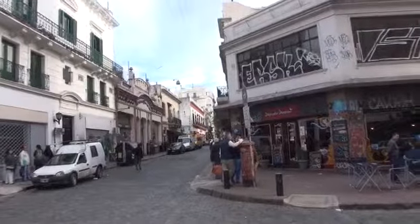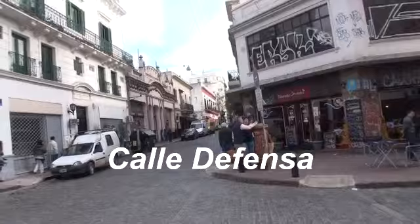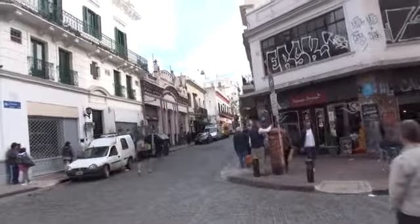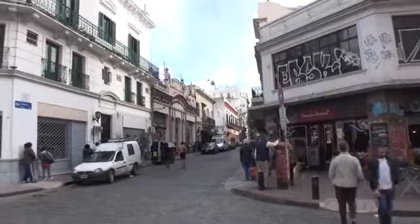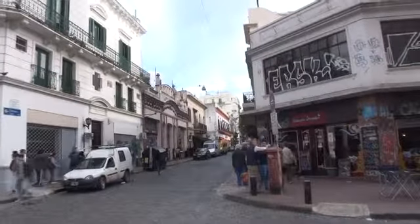This is San Telmo. The street is called Defensa. Very popular street, especially in the weekends. They sell a lot of antiques, lots of very nice restaurants and steakhouses.